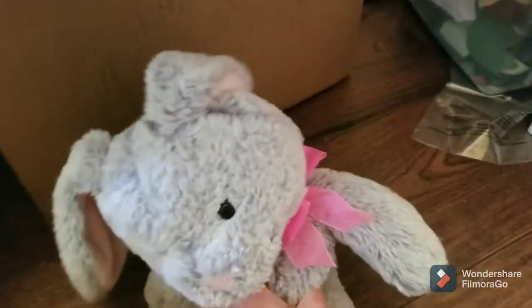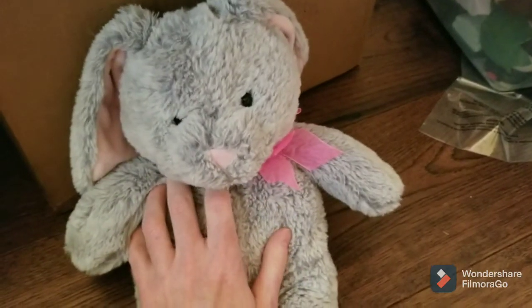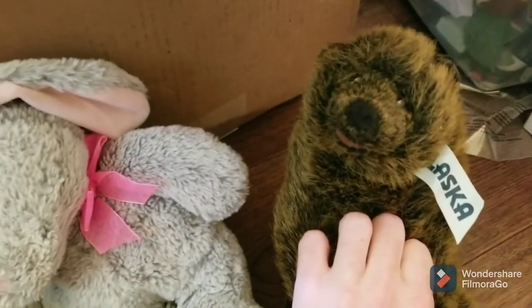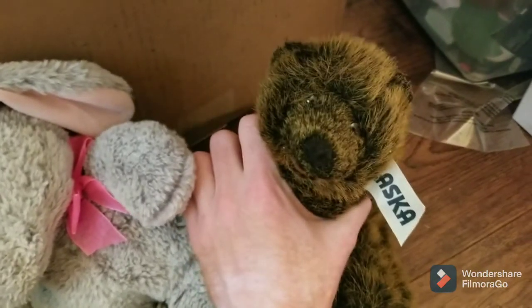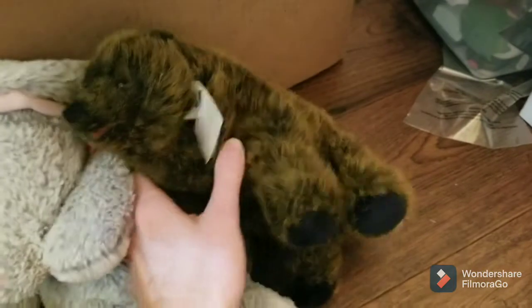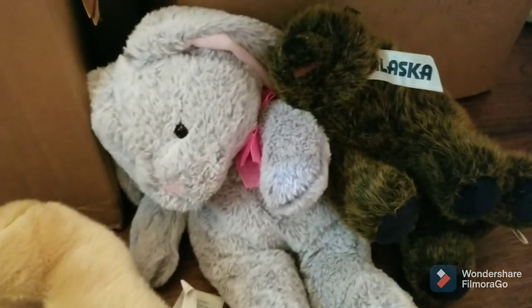This bunny, which is the one I was like, it's Walmart, it's not worth anything. Well, it's selling for around 14, 15 bucks. The sell-through rate's not great, but it at least has some sales history. And this little bear, Alaska, the white bear, which is the polar bear version of this, sold for around $15 or $20. So the brown one, probably about the same. So maybe I'll get my money back on this box. Probably one of the worst boxes I've had so far.